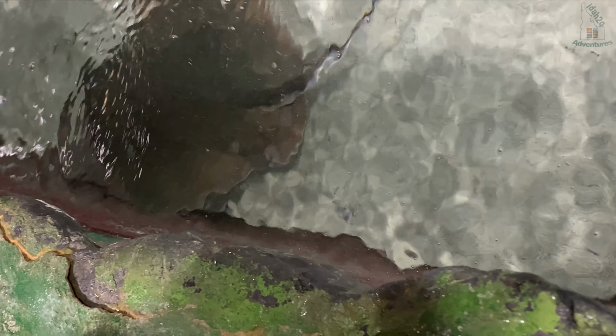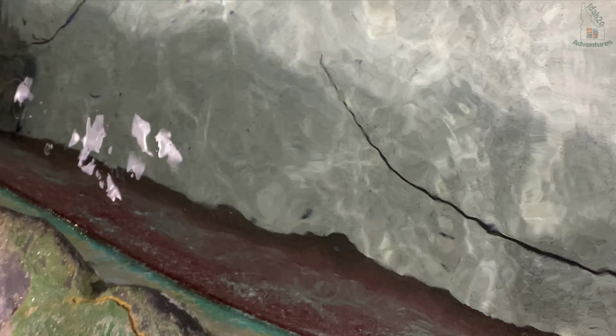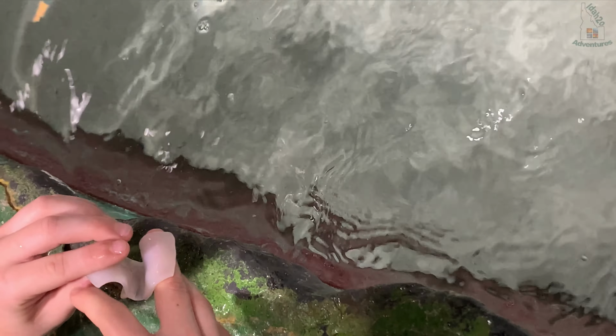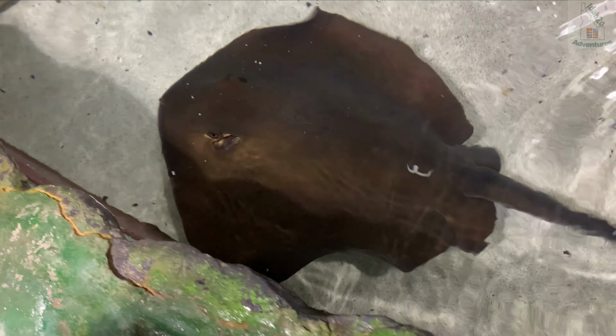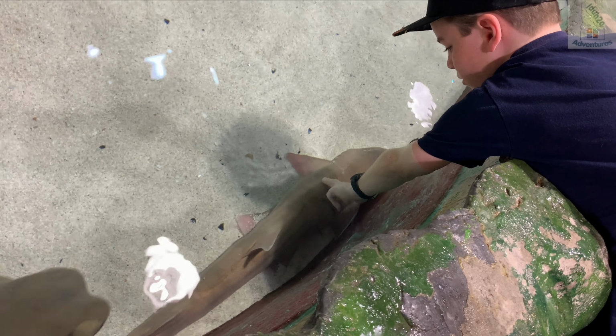Here comes another one. Shark right here. I didn't even get it. Here comes another one. That's very cool. Logan is petting a shark.